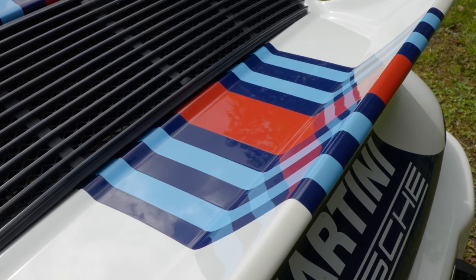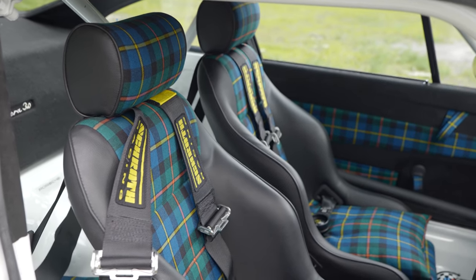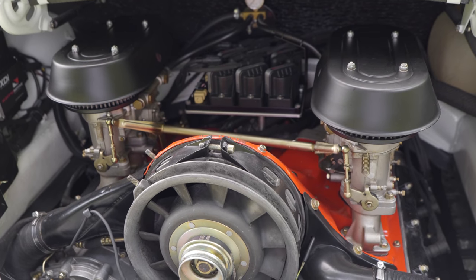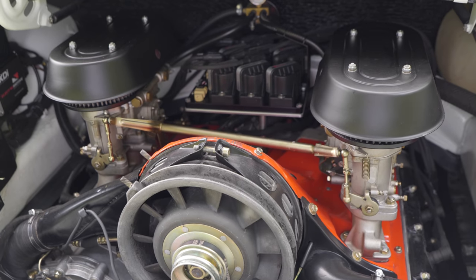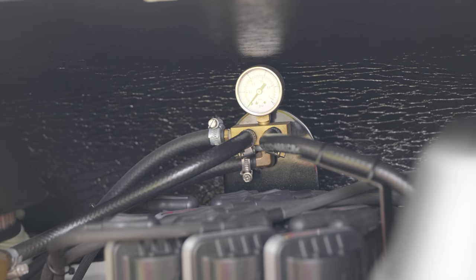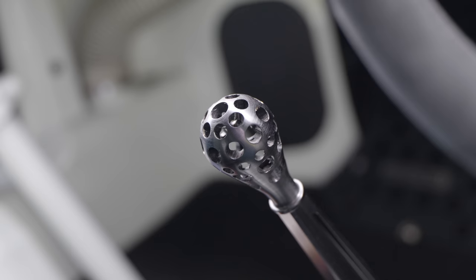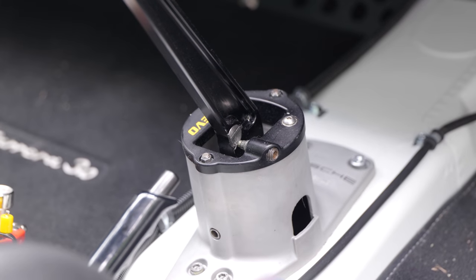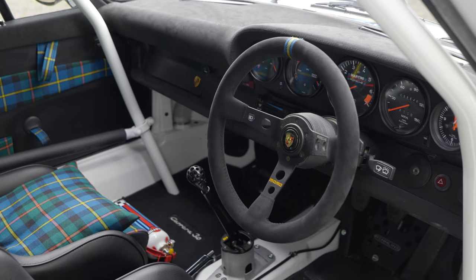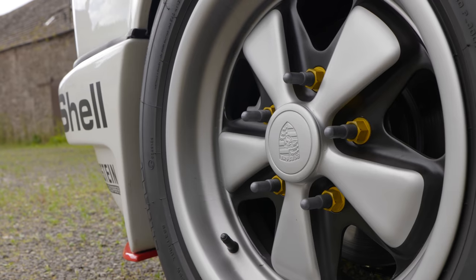A full cage was installed and colour-coded to the exterior, along with period-correct Cobra seats trimmed with John's own family tartan. The engine was stripped and rebuilt with CP Gorilla pistons, a twin-plug XDI ignition system, PTO carbs, a GT3 oil pump, and the gearbox was also rebuilt and uprated at the same time. This is operated by a very tasty-looking Wevo gate shifter with a short shift kit. The exhaust is an RS-style item, the suspension is KW V3, and the car is wearing original Fuchs wheels.